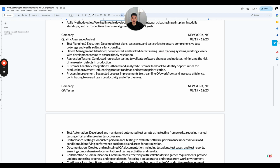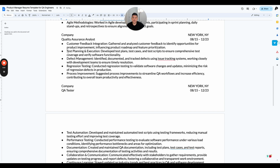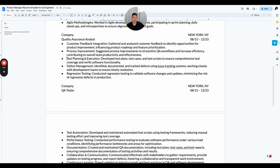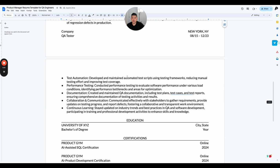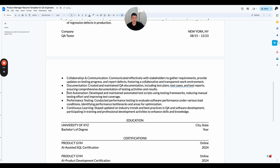In terms of testing planning, defect management, regression testing, again, I would prioritize customer feedback to the very top, because all of this here, testing, defect management, regression testing, process improvement, these are very obvious. We should probably put this one here on the very top. Next up, test automation, performance testing, collaboration, communication, documentation. This one here, I would put to the very top. And this one here, I would also put to the very top. Because why? Everything that has to do with testing is already a given. This is what you do.